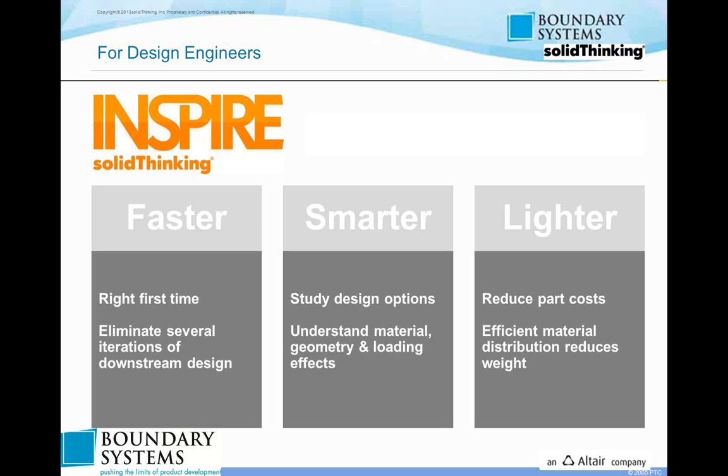Not only that, but you can design smarter. You can basically understand your loading and geometry, and that can then help you understand more options that can be available to you regarding swapping out materials even, or even changing the way you're designing your model in order to achieve more stiff models. And then finally, and sort of the holy grail, is that you can also reduce your part costs because Inspire can show you the most efficient way to transfer that load.